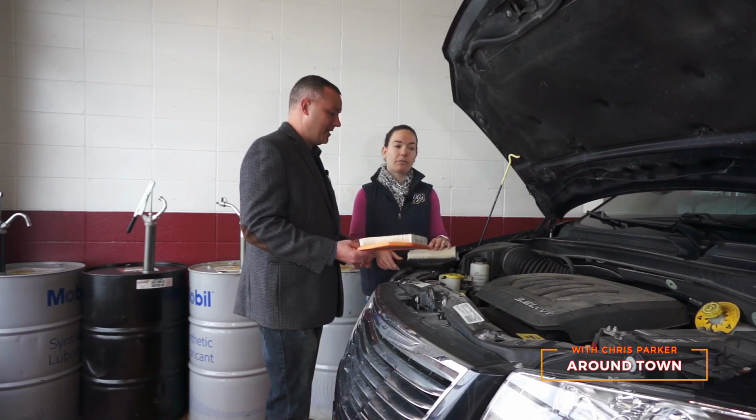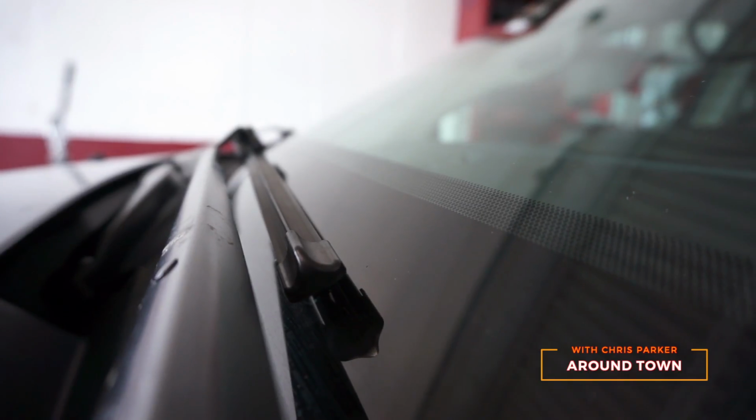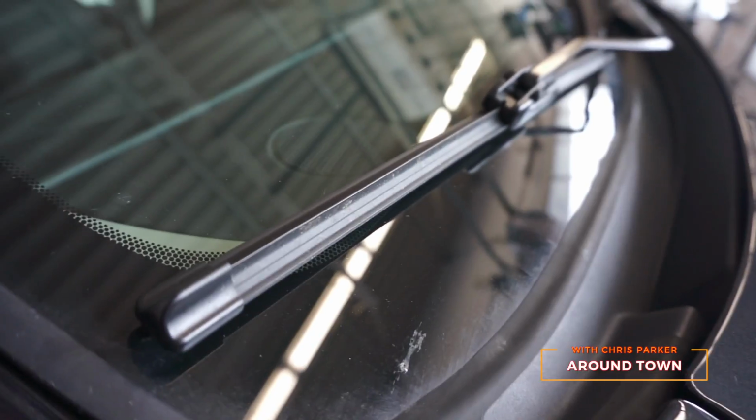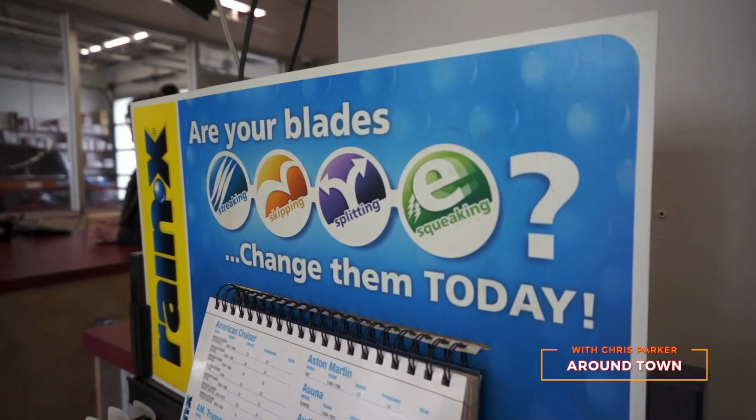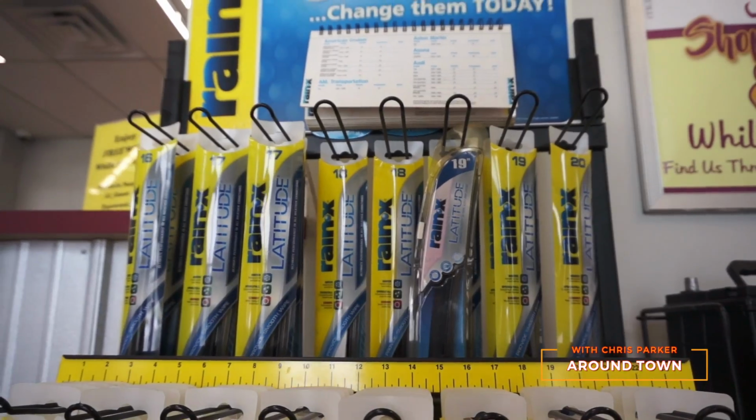Absolutely. What's one of the other common things that people run into that they're not sure if it actually needs replaced or not? Something else the guys are probably going to ask you about is your wiper blades. And that's something that you should know when you're driving and it's raining or it's snowing. If your wiper blades are streaking or they're chattering, making some noise, that's going to be your first sign you need new wiper blades.